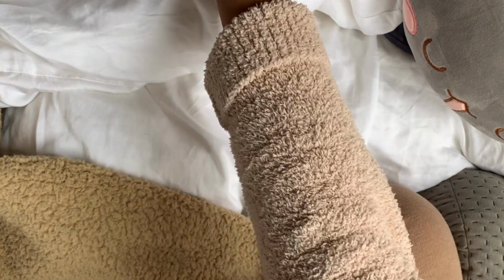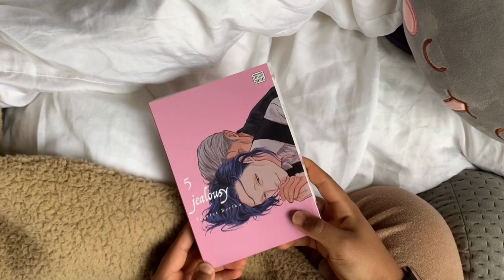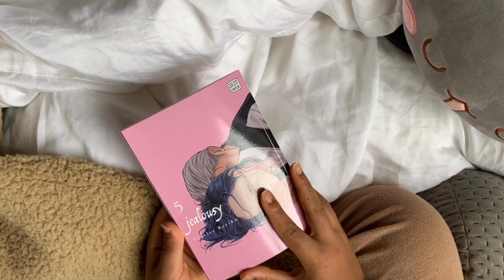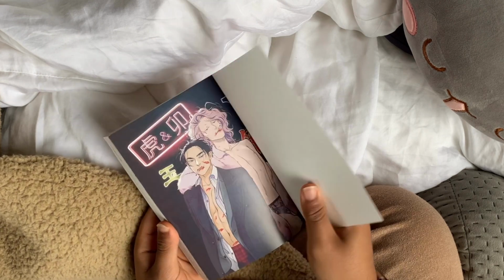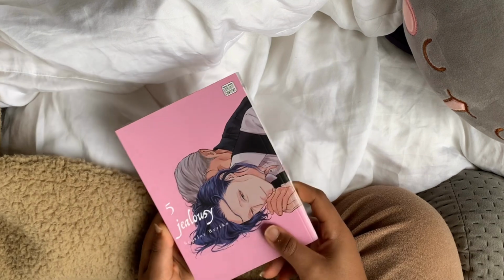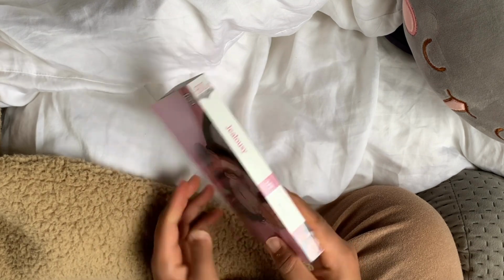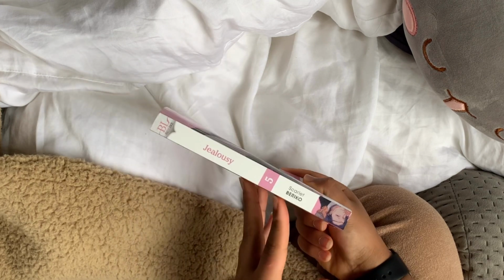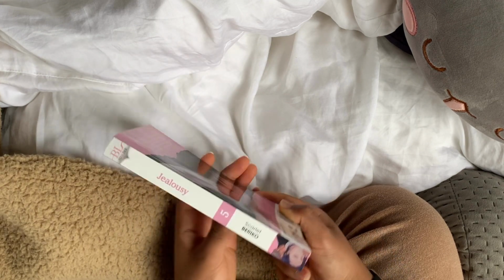Speaking of things nearing its end, we have the final book in the Jealousy series. This is volume 5. Beautiful pink cover. You can't stop me from loving this cover. Like, you can't. You physically can't. It was going to happen anyways. They made it pink.